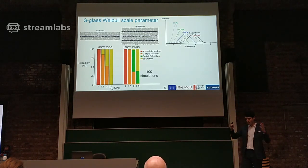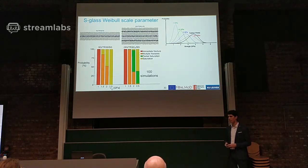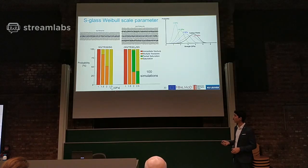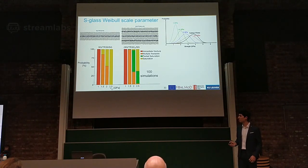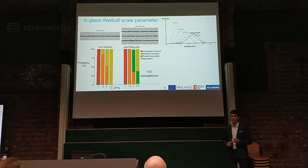So the result of all this study ends up in this diagram. And this is a probability diagram because each of these bars corresponds to 100 simulations. So when we run the simulations with each set of parameters, we count how many times immediate fracture happened, saturation, multiple fractures, and we can get this probability map.